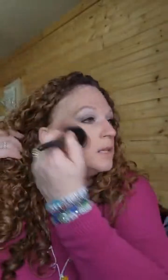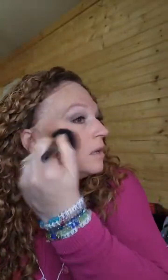And then let me get my big puffy brush here. I use this one to just blend everything and get that nice even finish. So simple. You see? I mean, we're almost 20 minutes in and I'm almost done. So it's really a quick and easy process.